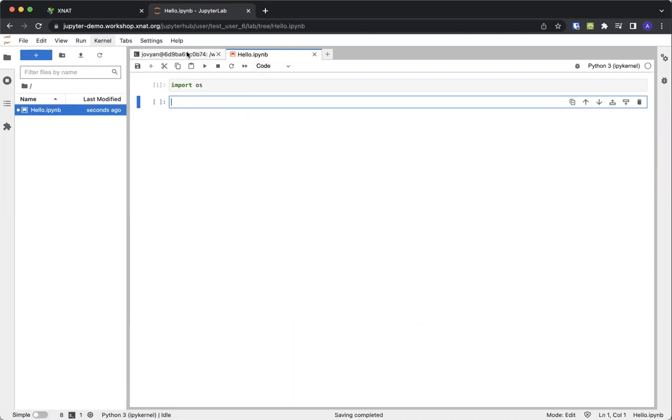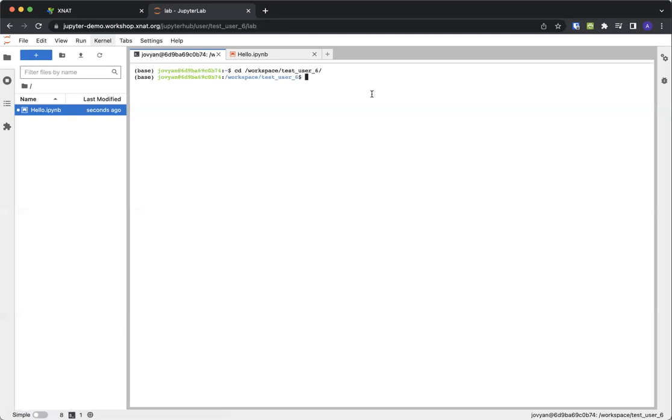So anything saved in this workspace directory will persist in between starting and stopping your Jupyter server. So we can see our hello notebook is saved here. And if we were to log out and restart Jupyter, this notebook would still be here.